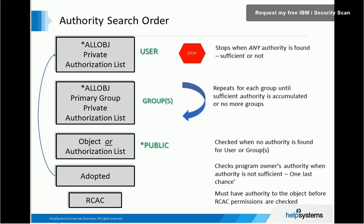Next up, so I don't have all object. I have not been granted a private authority to the object, and I have not been granted a private authority to the authorization list securing the object. So the next thing the system is going to do is to see if I have any group or groups assigned to my user profile. And it basically runs the same algorithm. Does the group have all object? Does the group have primary group authority? And I didn't explain that. Primary group authority is basically a private authority that can only be given to group profiles. So very, very, very rarely used, so I just don't take the time to explain it, but think of it as a private authority only given to group profiles.